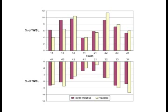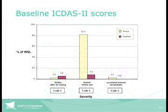This is the baseline ICDAS scores, looking at code 1 for severity, code 2 for severity, and code 3. So that obviously the majority of our lesions, our white spot lesions, were coded 2, and the majority, of course, were active lesions rather than inactive lesions. So we had predominantly active lesions compared to inactive, and those were code 2.